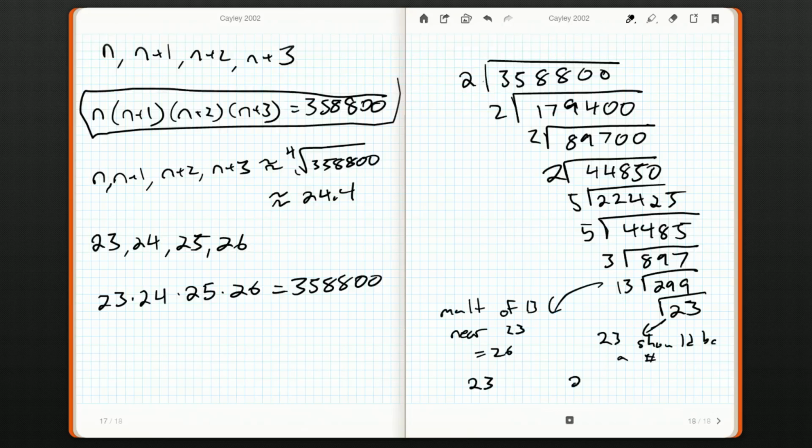Well, those are exactly two numbers apart. So that gives me a run of four consecutive numbers. I just double check. Oh, there's 25 right here. And then one of the twos is taken by 13 to make 26. Three times two times two times two, 24. We get the numbers that we want in the end. So that's another way of doing it, just by factoring it.